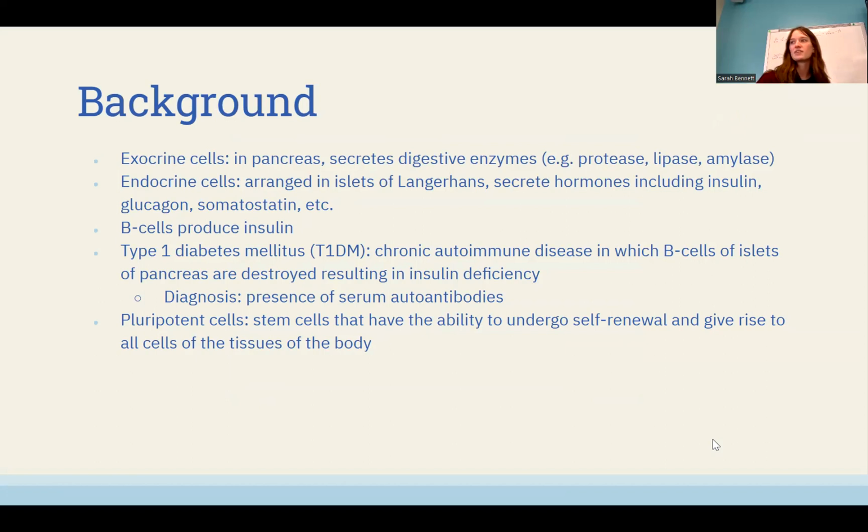Type 1 diabetes is a chronic autoimmune disease where the beta cells in the islets of the pancreas are destroyed, typically through an immune response, but it always results in insulin deficiency. The typical diagnosis, to differentiate between type 1 and type 2 diabetes, is to see the presence of serum autoantibodies, the antibodies that your body secretes that attack your own beta cells. And then pluripotent cells are stem cells that have the ability to undergo self-renewal and give rise to all the tissues of the body.